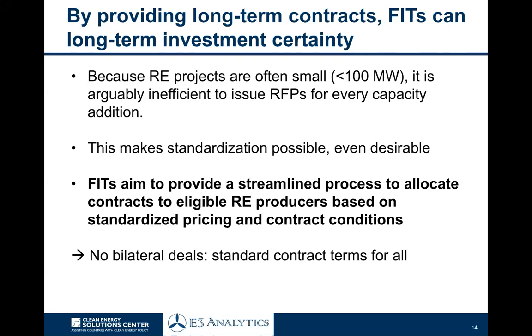Standard contract terms for everyone. So if your neighbor connected a project in 2011, you could, by going online, find out effectively what the contract terms were for that project built in 2011. The idea is part of a shift in the power sector away from more non-transparent means of contracting towards a more transparent platform for contractual relations, where you can actually see what producers are getting and ultimately gain a better understanding of the overall power sector in the process.